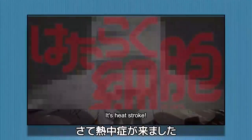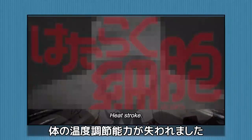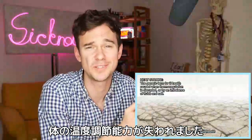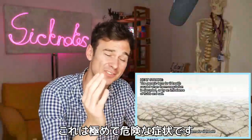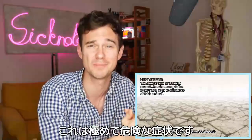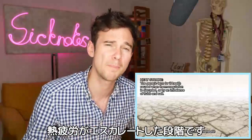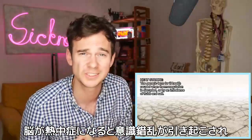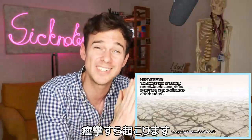And here we have heat stroke. This is a medical emergency where your ability to regulate your temperature fails, which is extremely dangerous. Symptoms are like heat exhaustion, but much more severe. So the heat injury to the brain can cause loss of consciousness, confusion, even seizures.